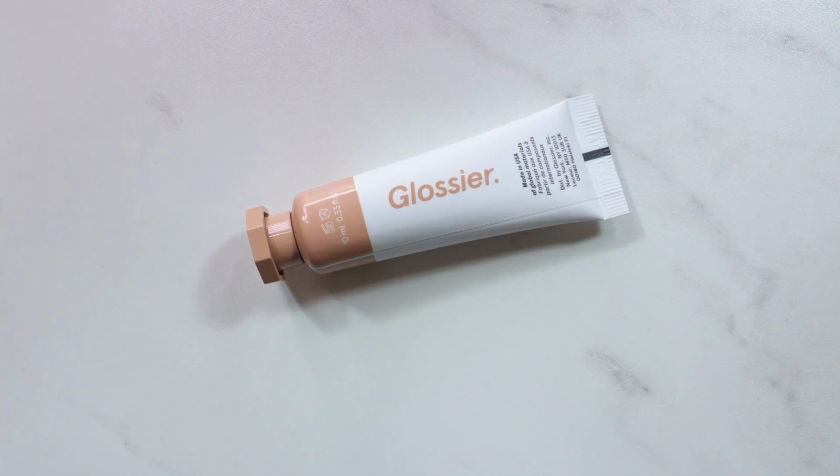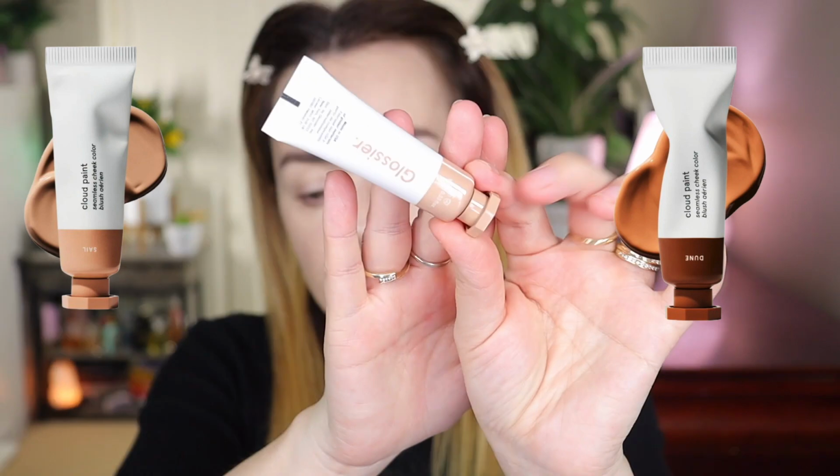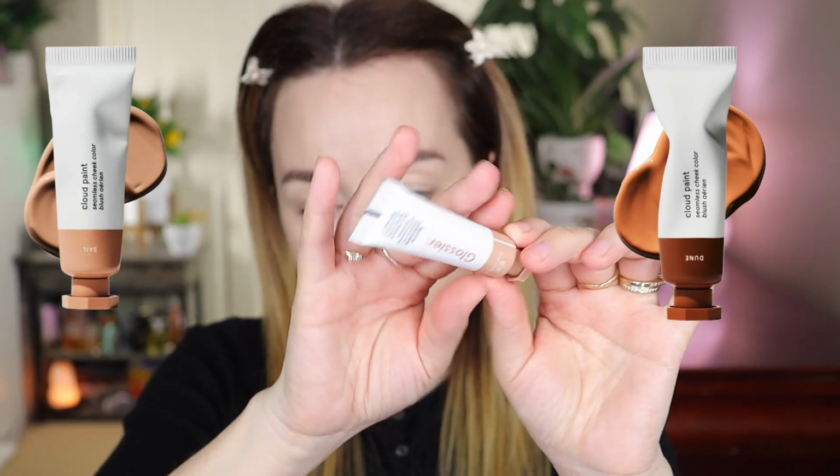Now let's move on to bronzer. Let's hope we have better luck with this bronzer here. So this is the Glossier Cloud Paint Seamless Cheek Color. This is the same as their blushes, and I picked mine up in the shade Sail. I went with the lighter shade. I found that the next shade was a little bit too golden, and I know that they're quite pigmented, especially when it comes to the blushes, so I don't know how this is going to look.